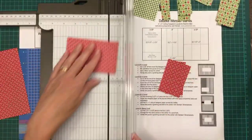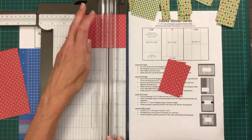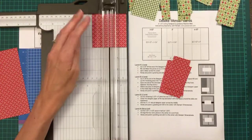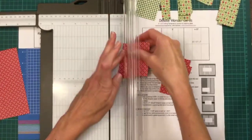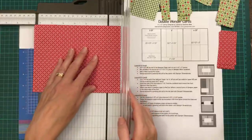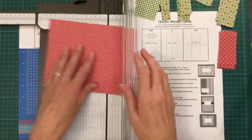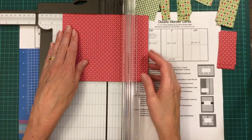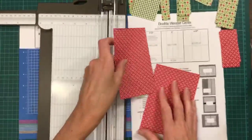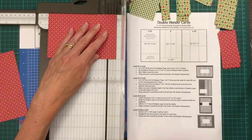Okay, that's that one. If I stop cutting now, I'll get lost. I won't know where I was up to, will I? Right, that's the same as that one. And then we want 4 plus 3½, 7½. We want 4 inches. 4 inches is that one, and this one's the 3½. So we'll do the 4-inch one, and we'll cut 3/4 off the bottom.